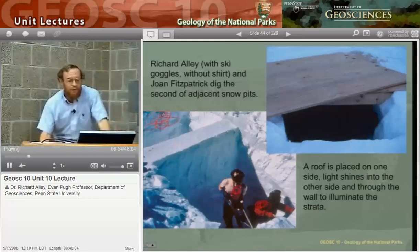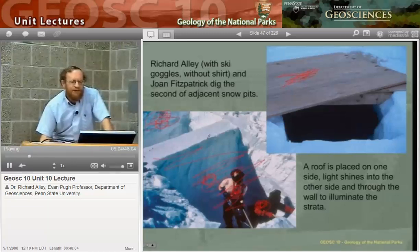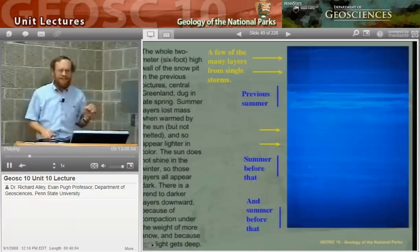Now, if we put boards on top of the one over here, and the sun shines in the other one, it will shine through this little wall in between, and you're going to be able to see the layers in the snow. So let's do that. And here is a picture of that. It's just a little bit taller than I am here. And you'll notice that there's layers.